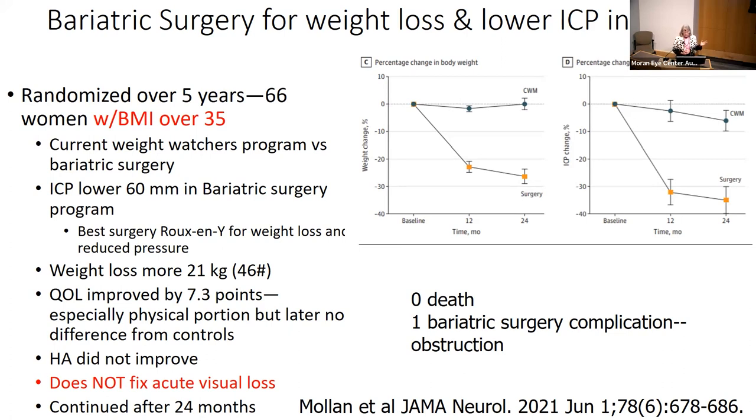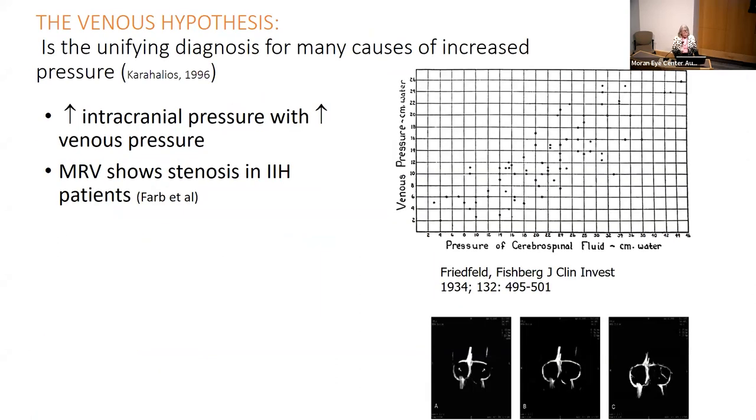And they did. They lost a lot of weight. Their quality of life did improve. Their headaches did not improve. And remember that weight loss surgery and weight loss alone is not going to fix the vision right away. So we still have to follow the vision very carefully. So there were no deaths, but there was one bariatric surgery complication of obstruction.